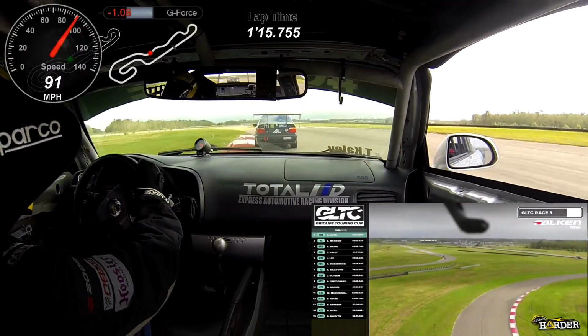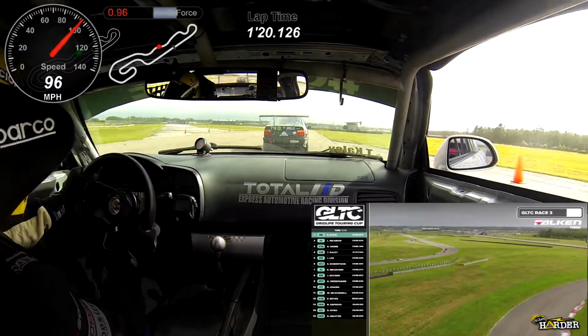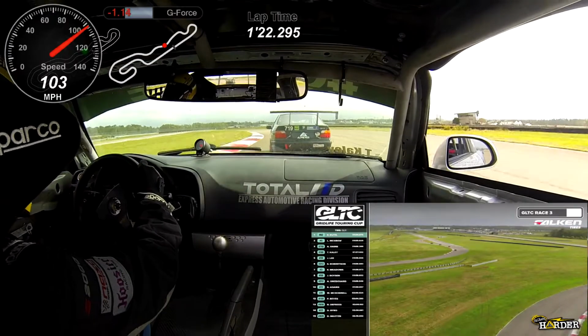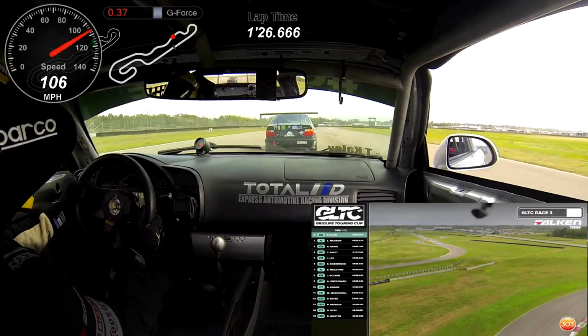For Eric Catil, though, final couple corners for him. He is well out front, and while he had to work harder for it this time, he will come out of turn number 16, and he will go 3 for 3. Eric Catil will win race number 3 here in GLTC.